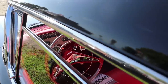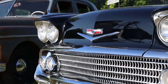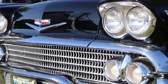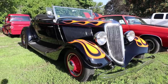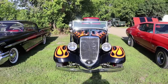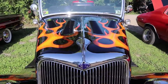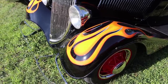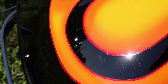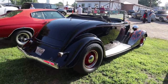Man, this is nice. Right next to a nice Ford here. I love the flames on this. Look at that. Yes, this is a cool little Ford. You can see the pinstriping around. I don't know if that's technically pinstriping, but they're going around the flames. It's red and then it goes into blue. It's awesome. Man, this is cool. That is a cool old hot rod right there.